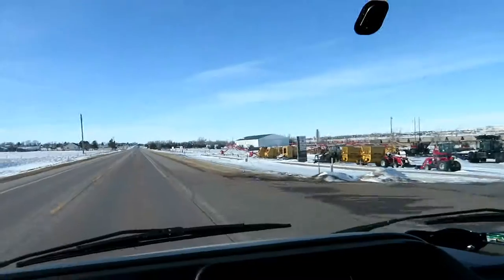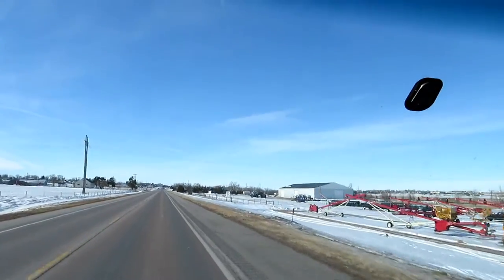Wait, what did that guy say on the radio about his coffee cup? Ooh, it looks like my cup is getting a little bit low, you know? Coming into Chadron, Missouri. I mean, Nebraska.